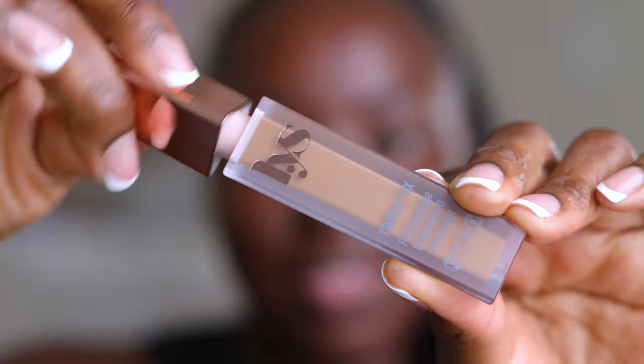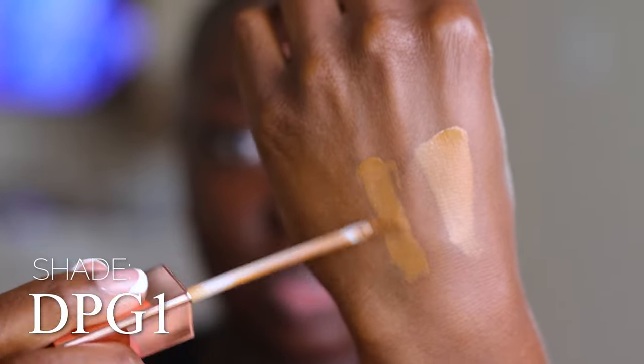Oh yeah, this is golden. It's looking very gold, but too light for me, it looks like. We're gonna see. And then this is DPG1, so dark pink golden one. I like that one. Based on my foundation shade, I like this one because this is gonna be too light, but we can accent if necessary. So let's start off with DPG1, and if I need to go lighter, I'll use the other one.